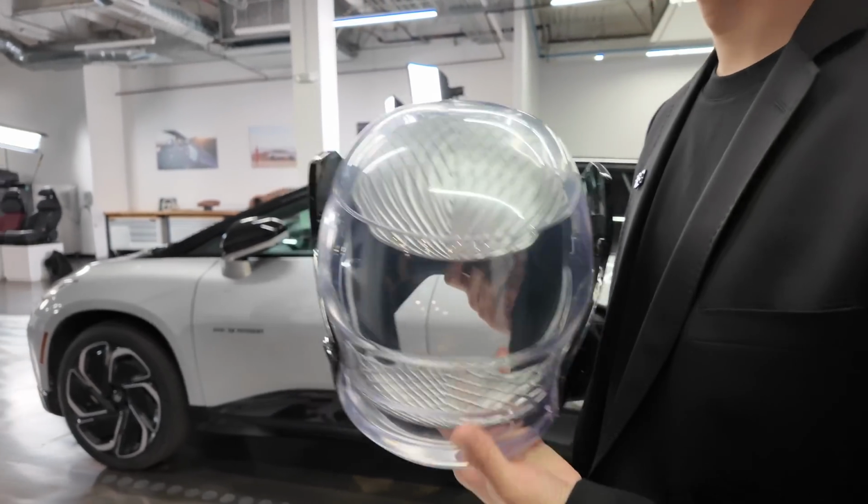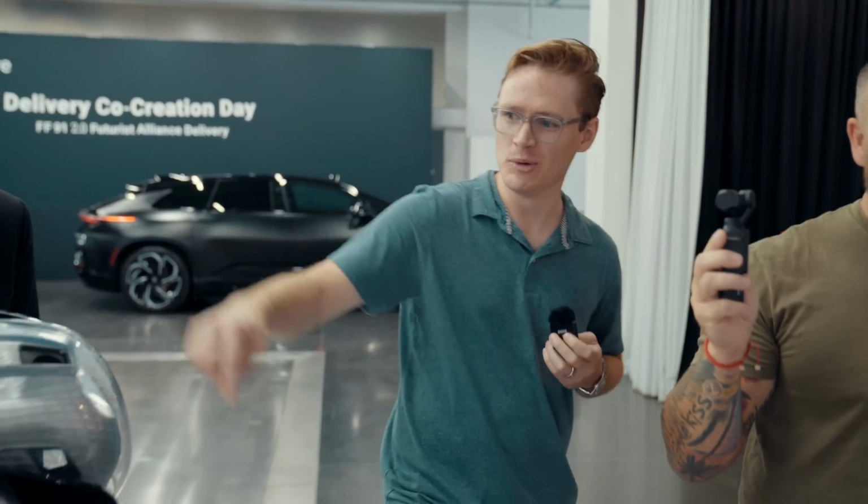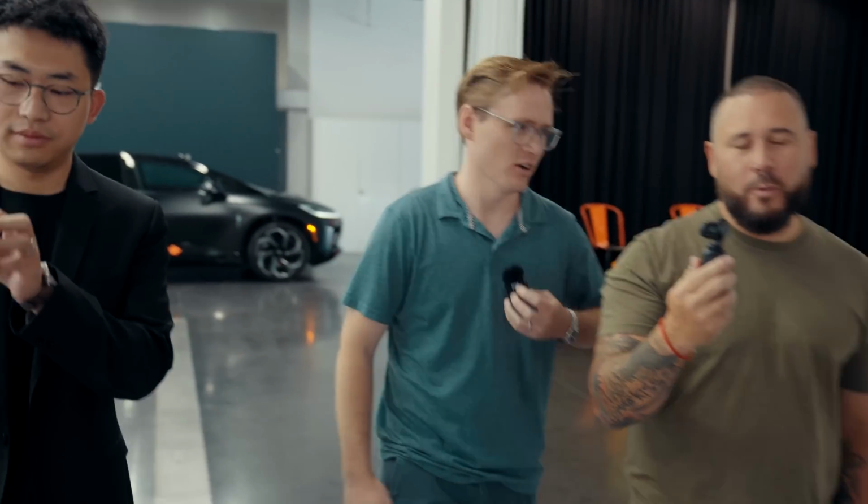They said when I was watching Blondie's video, she showed like an oxygen tank that comes into the back of the 01 that plugs into the helmet. Yes, yes. I remember watching that video. Because the car takes your breath away, man.